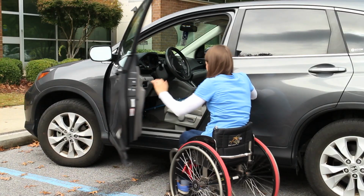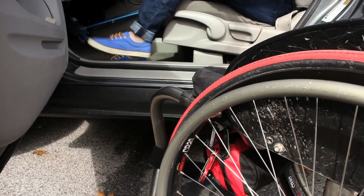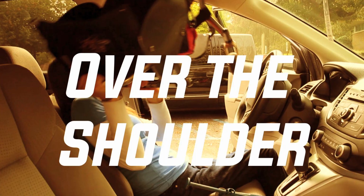But I would encourage individuals who have more function to learn how to get in and out of a vehicle without an assistive device. This will save you time, money, and the threat of a mechanical malfunction. There are many different ways to transfer yourself and your chair into your vehicle. A common method, one which I use to transfer my chair into my car, is called the over-the-shoulder method.